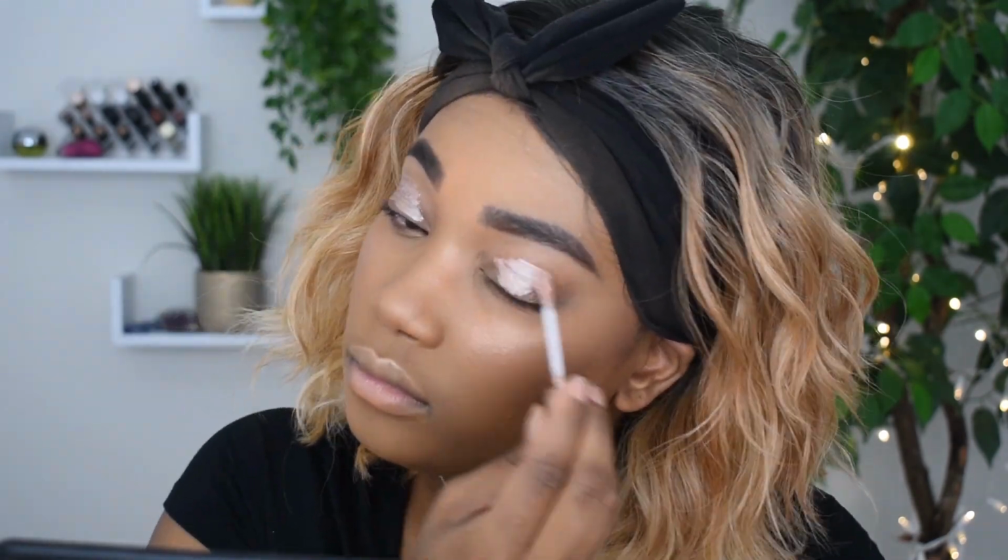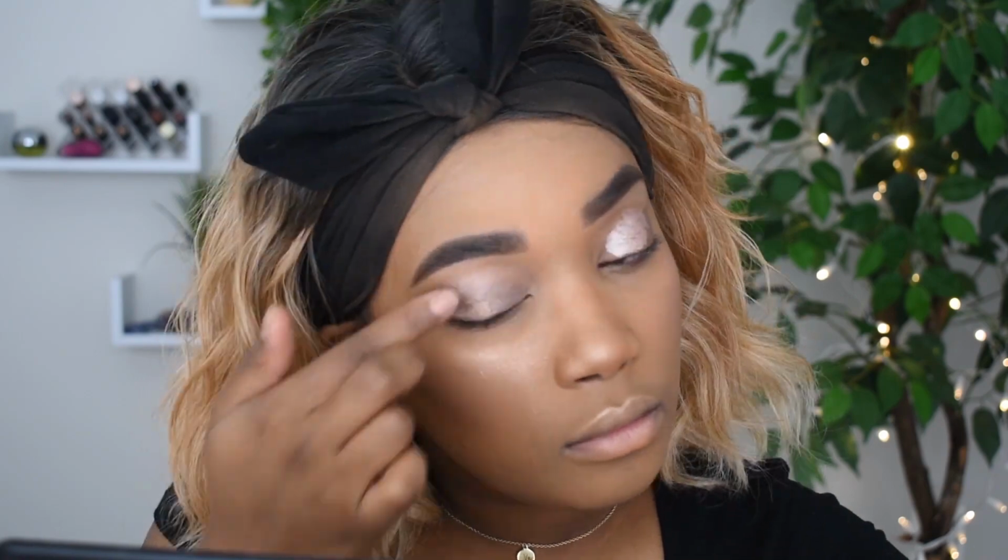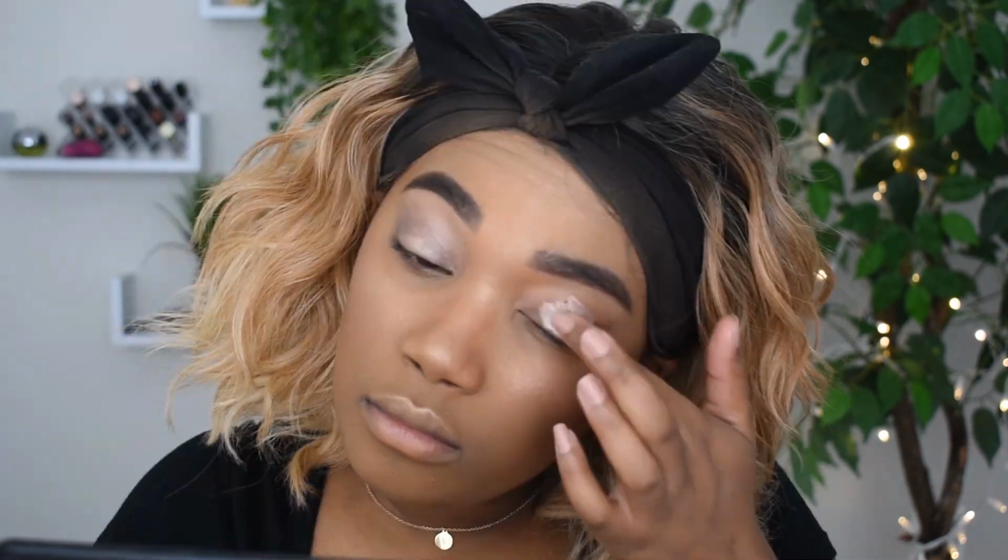Now that my face is done, I'm going to be priming my eyes using my Urban Decay Primer Potion, but I'm not going to be using the shade Eden today. I'm going to be using the shade Minor Sin, and that's because I'm not going to be doing a colorful look today. I'm going to be doing a more neutral look. So I think that this primer is actually really great for when you're wanting to do a more neutral look, because it does create a blank canvas for your eyeshadow, but it doesn't make it look super punchy, and it also looks really natural to skin color. So I'm going to be applying this right now.